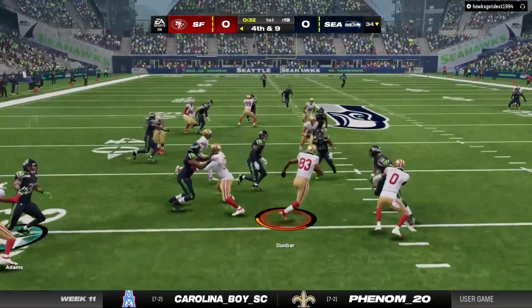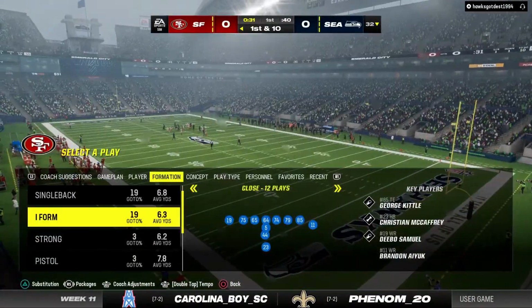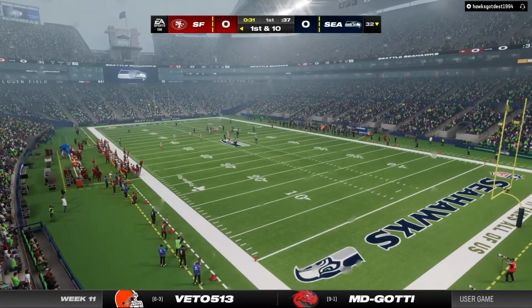This is brought in at the 21. A very nice punt that time, but they get 11 back on the return. And the Niners will go on offense. 1st and 10.